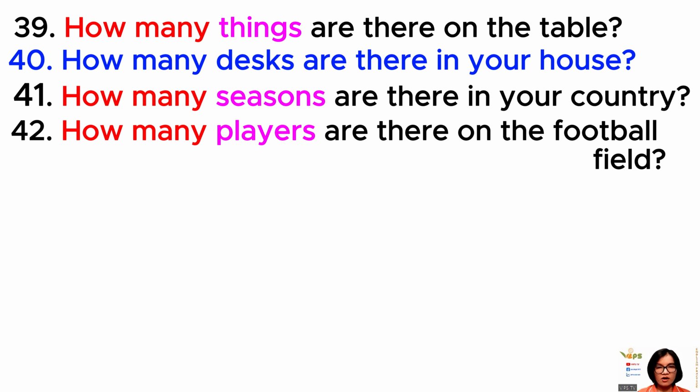How many desks are there in your house? How many seasons are there in your country? How many players are there on the football field?